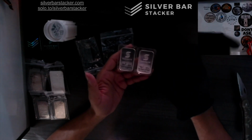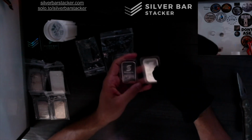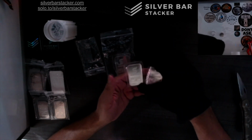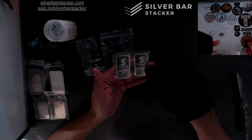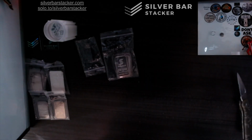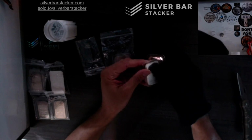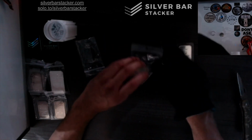The reason I'm selling those is because I was fortunate enough to have duplicates of that, and it's just obscene that I was able to find duplicates of them again. So now I think I have three sets of sequential serial Scotiabank Engelhard bars, which are 1,000 minted. So that's six bars that I have that are sequential serials. So right, see, over here you've got a sequential serial. This is 002121 and 002120. Those are the serial numbers on these. So that's super cool.